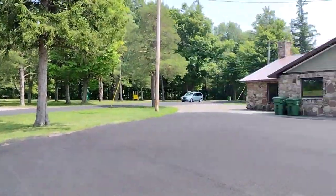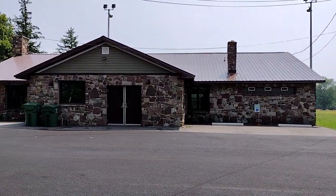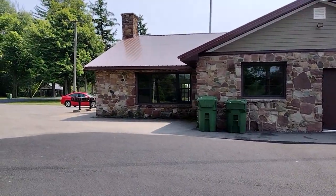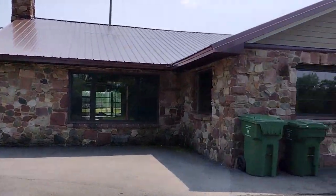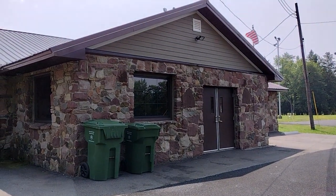I'm gonna go back to the other end of the casino, let you get a view of that. And you can see there's a couple of great big enormous grills out here where you can do some grilling when you have your parties here. Now on to the next part of the park.